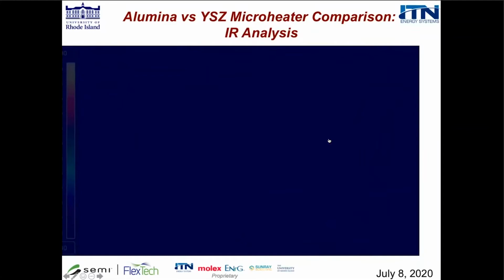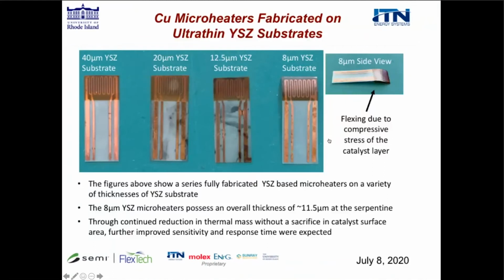So we envision a duty cycle where this would be on for a certain time, sniff the area for the threat, and then shut it off, and do this periodically to save energy, but also to get back to baseline as well. So the way we did this is we started with 40 micron thick YSZ substrates, and then Energy was able to supply us with thinner and thinner substrates all the way down to 8 microns.